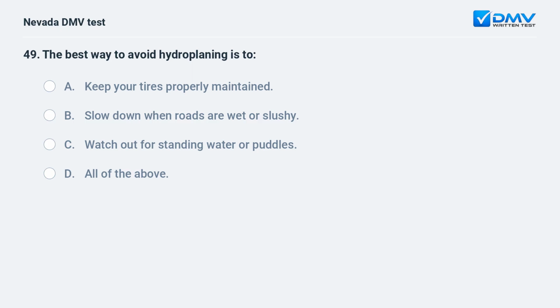The best way to avoid hydroplaning is to A. Keep your tires properly maintained. B. Slow down when roads are wet or slushy. C. Watch out for standing water or puddles. D. All of the above.